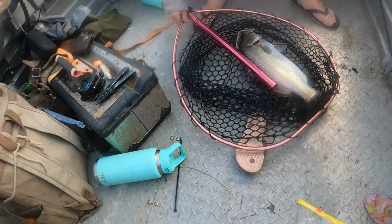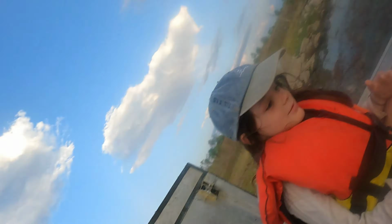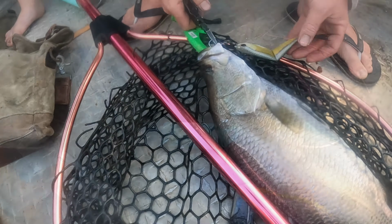My first barramundi. You impressed with that, Eleanor? Yeah, that's a cracker fish. Massive. That is what we drove all the way out here for. I mean, we come out chasing Redclaw, but this is really what I was hoping for.